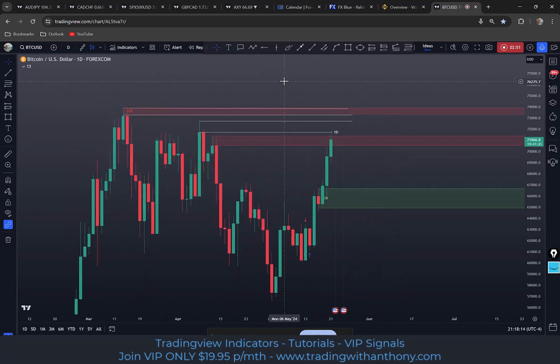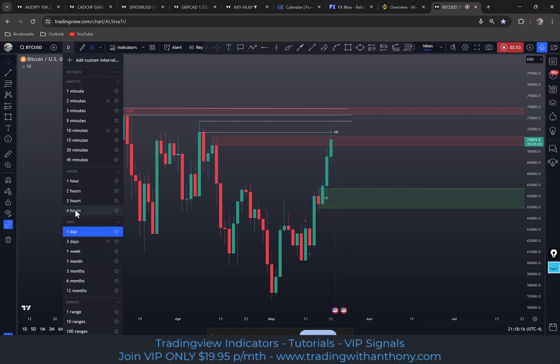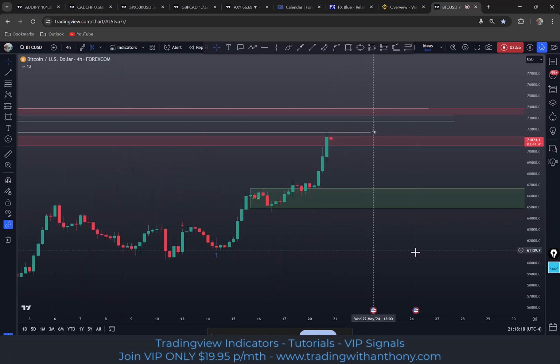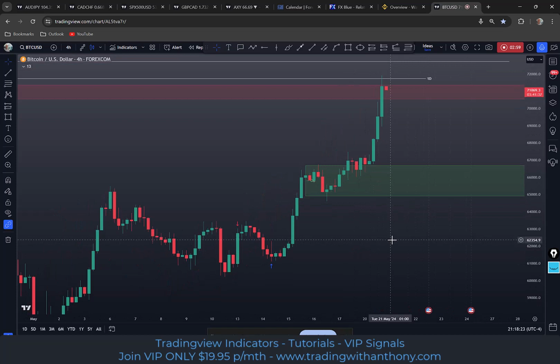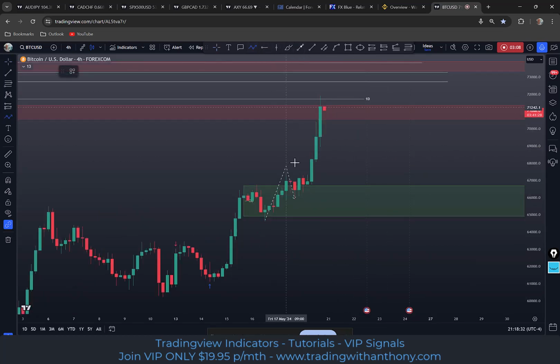All right. Go down to the 4H, and I have a rule of thumb with my trading. I'm always looking for these price swings. For example, swing low, swing high, retrace. Swing low, swing high. I'll take it from this red candle. This is a bullish order block, so I'll just take it from swing low to swing high.